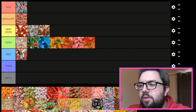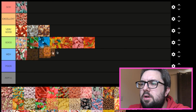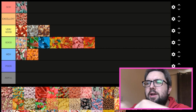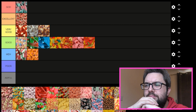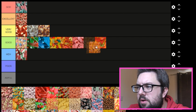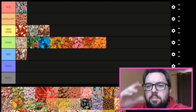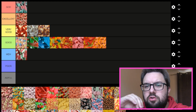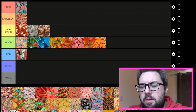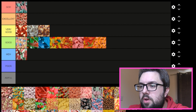Fruit salads. I'm sure they've changed in flavour. They used to be excellent. Now, I may controversially put them in meh. Is that a mistake? Am I doing that just because I don't want to put another thing in good? Probably. No, they are good. I mean, guys, I promise you they have changed flavour. When I was a small young boy, they were top tier. They were absolutely top tier, but I'm sure they've changed in flavour. Either that or my tastes have developed.